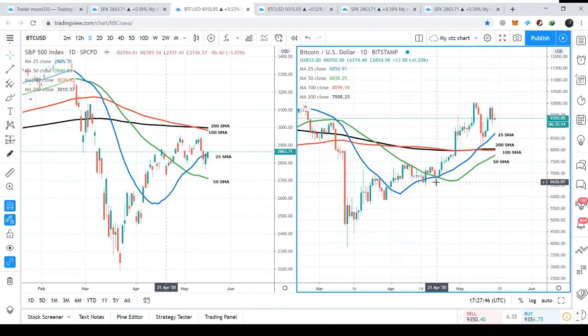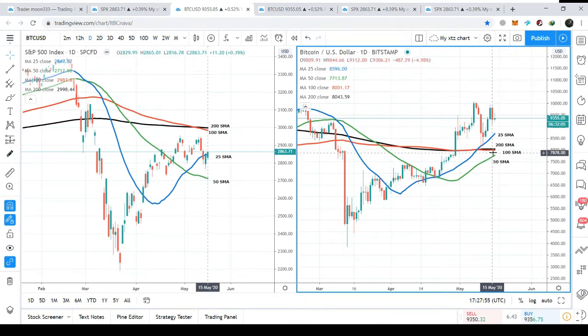And we have the golden cross between the 25, 100, and 200, and now the 50 simple moving average is moving up to form the golden cross with the 100 and 200 simple moving averages. And among the traders community, this golden cross between the 50 and the 200 simple moving average is considered a very strong buying signal, because after that we can witness a very strong bullish rally.